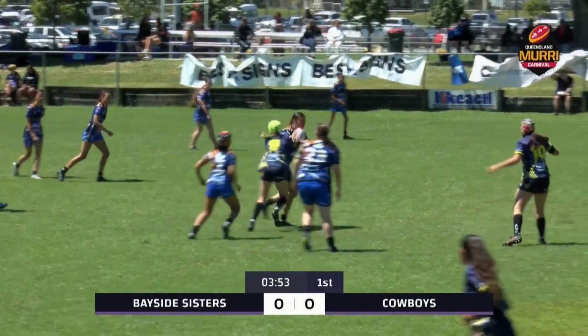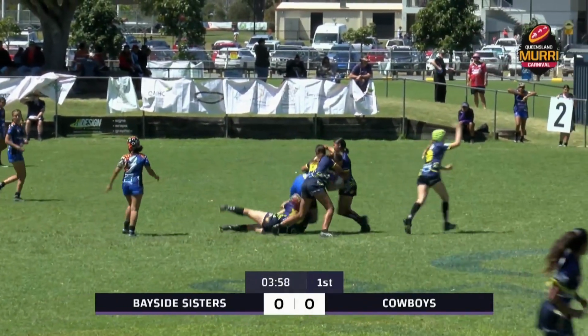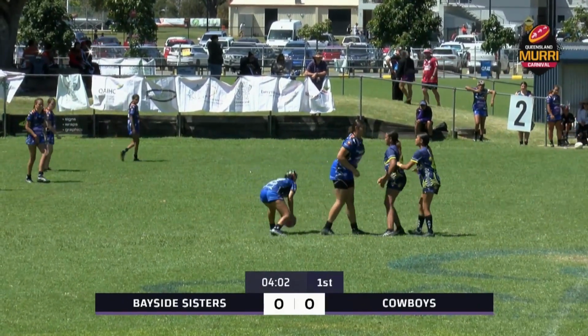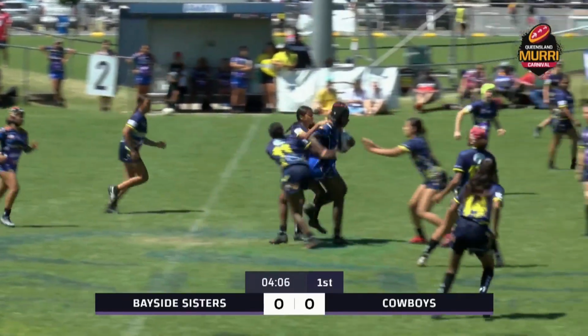Conditions are fine. A lot of the kickers have been getting the kicks now as the winds died down over the day. So it's good to see those extra points have come on board and helped for and against, as well as helped the close wins for the team. As we see the Bayside sisters now going up.